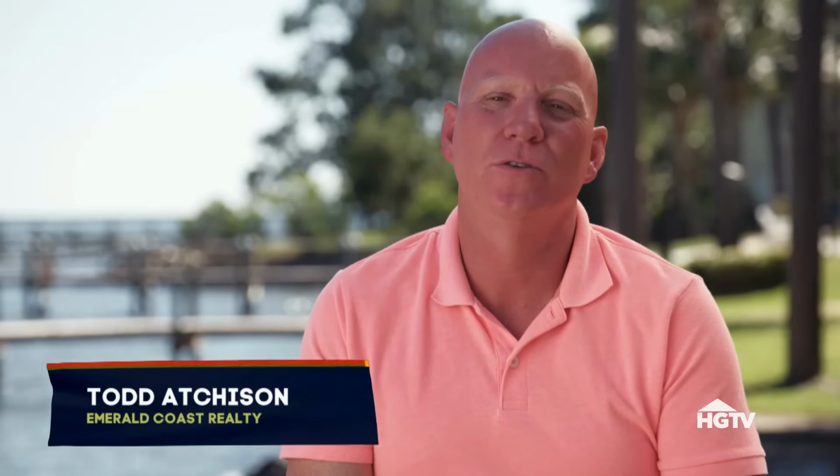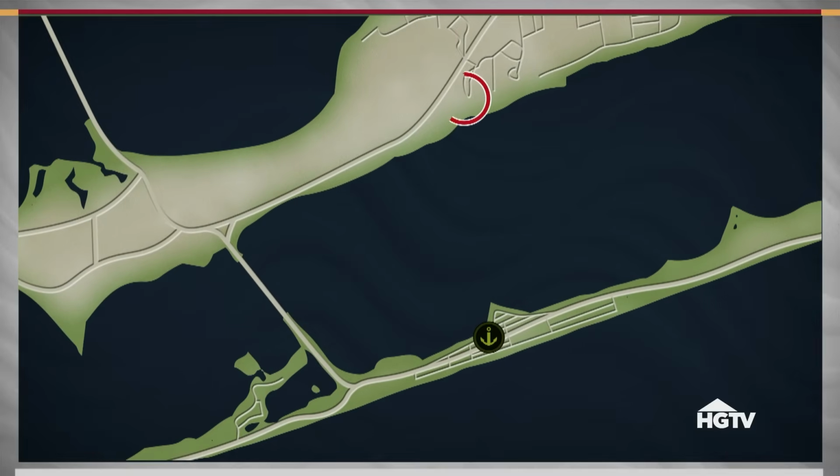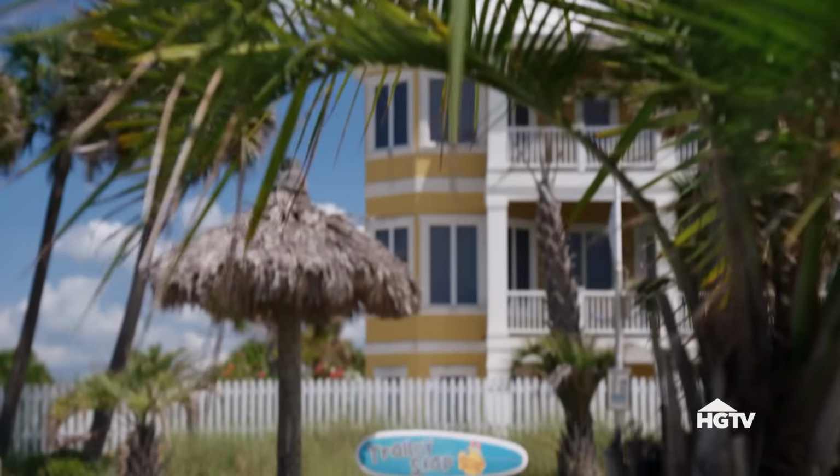Chris and Patty want huge water views, and Breezy Bay delivers. It's located directly on the Sound in Gulf Breeze, just between Pensacola Beach and downtown Pensacola.